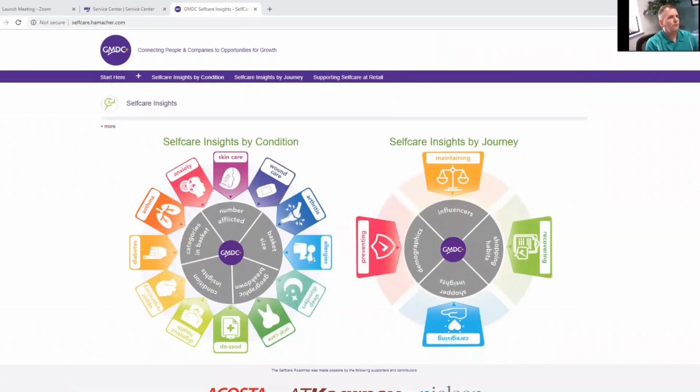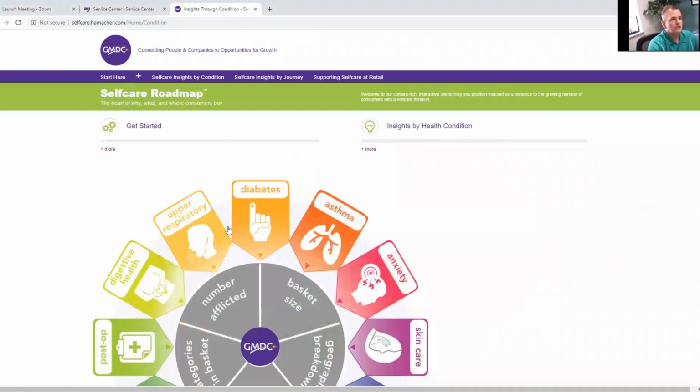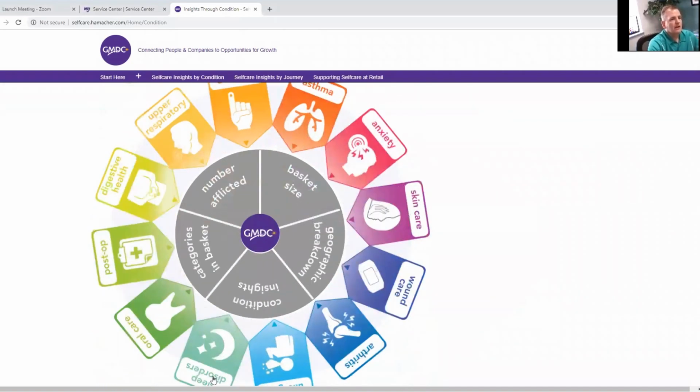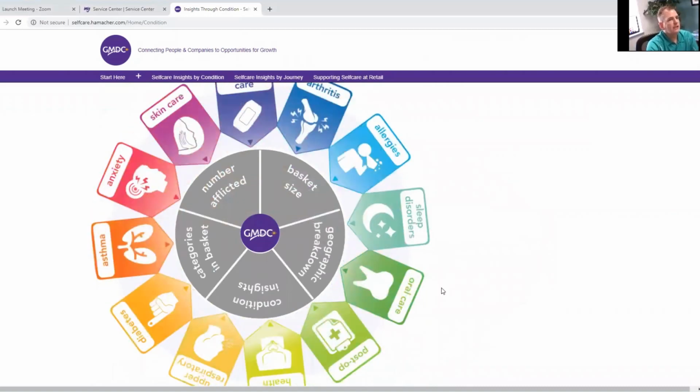I'm going to walk through one condition and one journey relatively quickly just to give you an idea of how the tool works. I'm then going to share a master view of all of the conditions side by side to give architects, retail consumer experts, and category managers a new look at how a consumer might be dealing with self-care issues. There are 12 different conditions currently on the wheel, and the user simply selects from the outer circle the condition they'd like to look at.